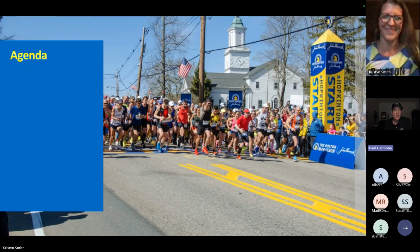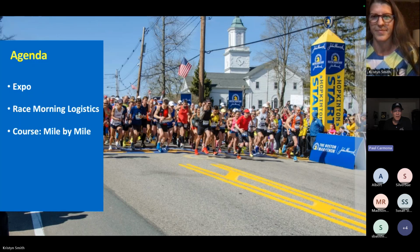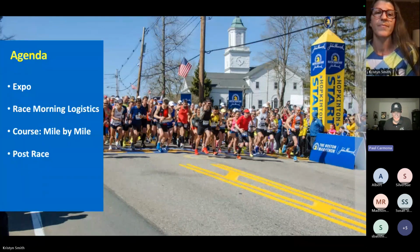Here's the agenda for today. We're going to go over a number of logistics as well as the course, starting with the Expo and then the race morning logistics, which usually there are a lot of questions about. Kristen's going to go mile by mile through the course with some commentary by me, and then I'll cover some of the post-race logistics very quickly. And then we'll leave some time here for questions and answers at the end.